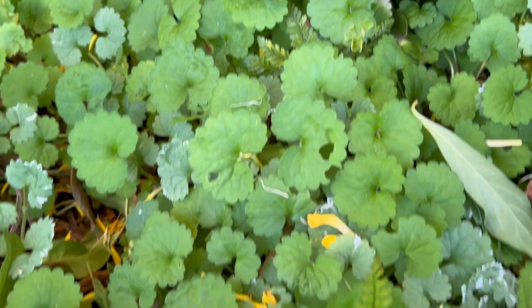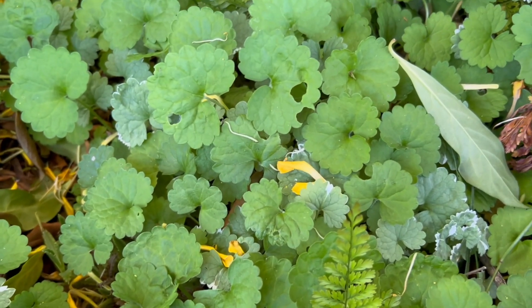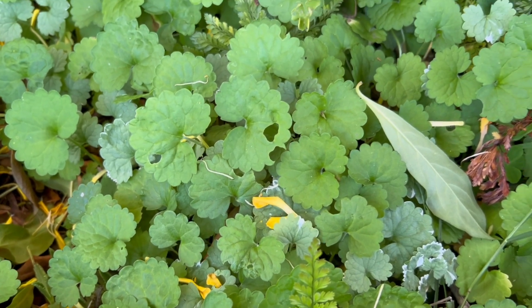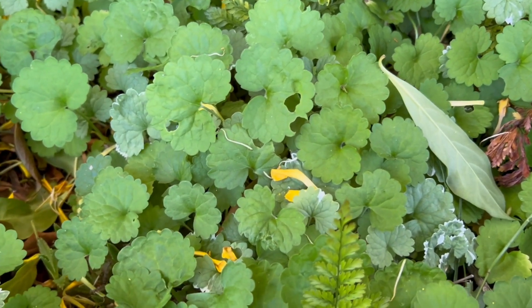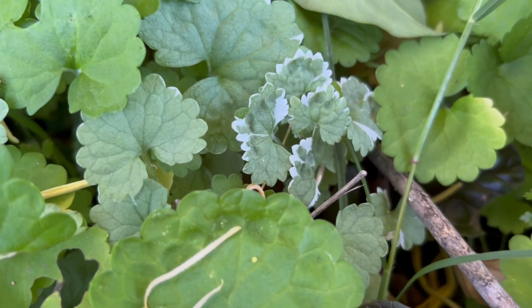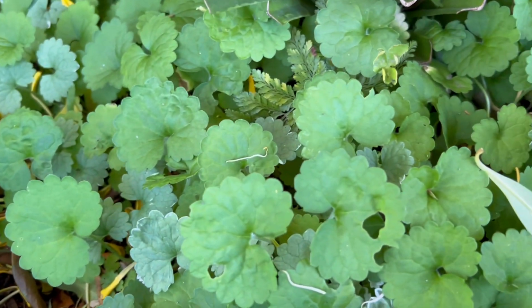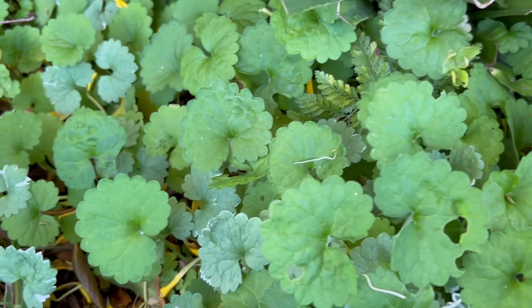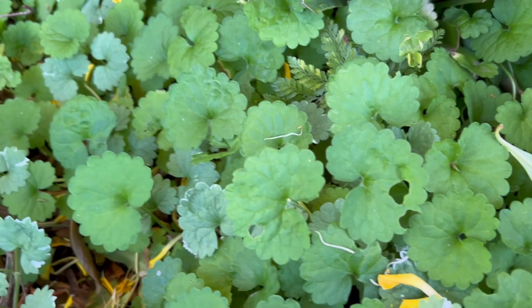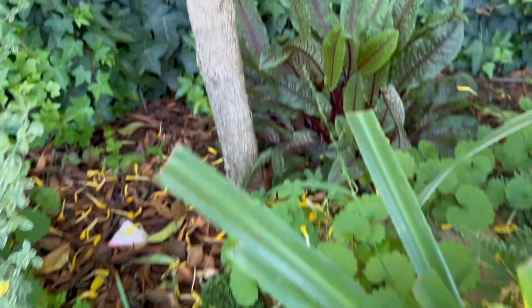One thing that I need to get in and start weeding out is this Creeping Charlie, and it's not the true Creeping Charlie that you would see in the 1970s houseplants, but this is one of the ground covers. New growth is very variegated like this, and then older growth is just green like this. So it is beginning to take over, and it needs to be tamed just a little bit.